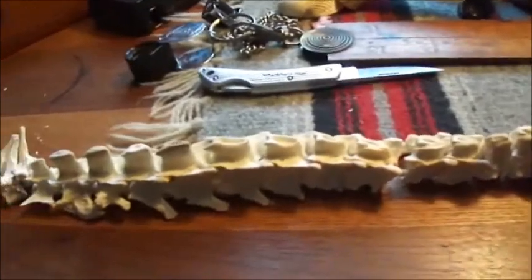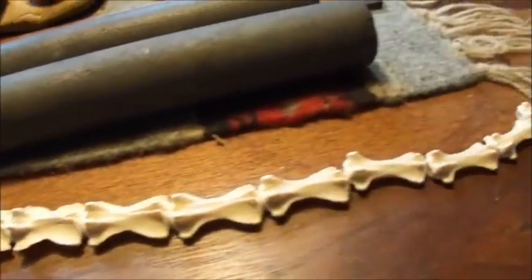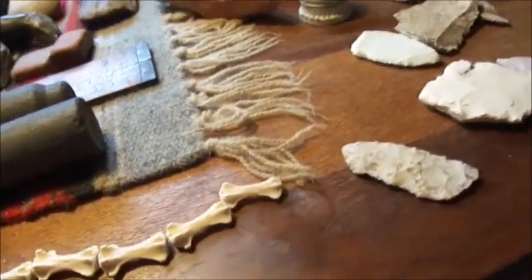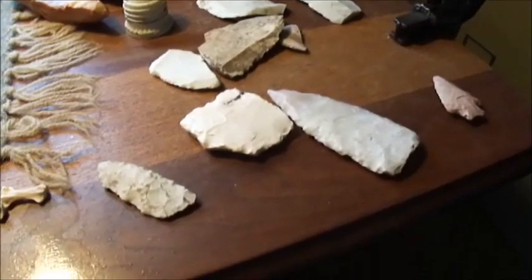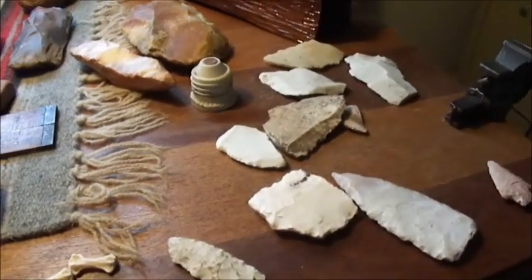And there's a spine. That was kind of a chore piecing it together. I don't even know if I got it all right, but that's all I found. I hope you folks are knocking them dead.